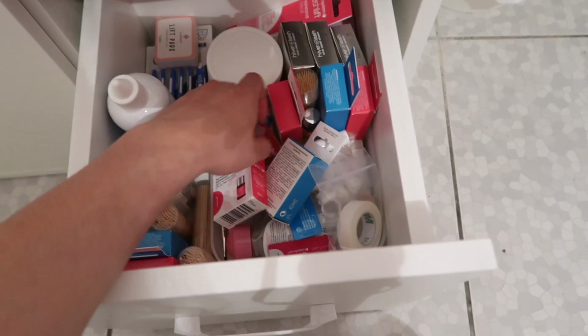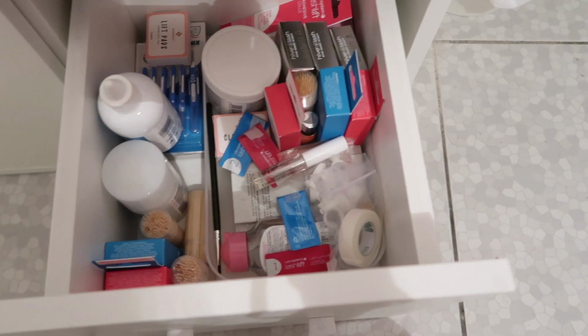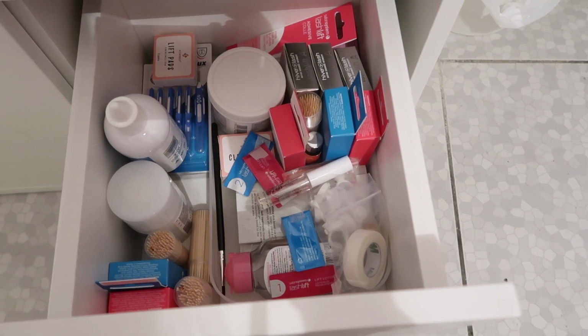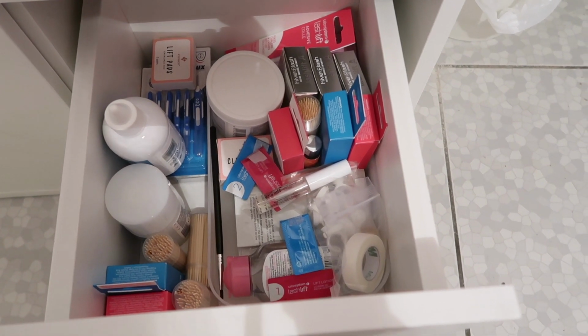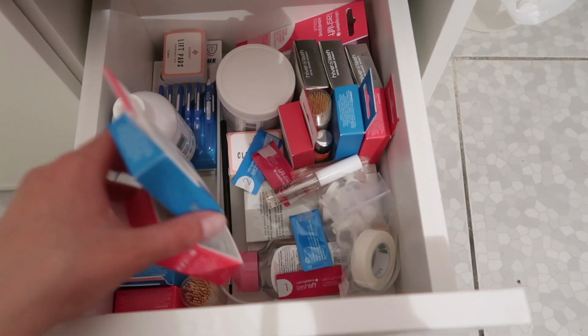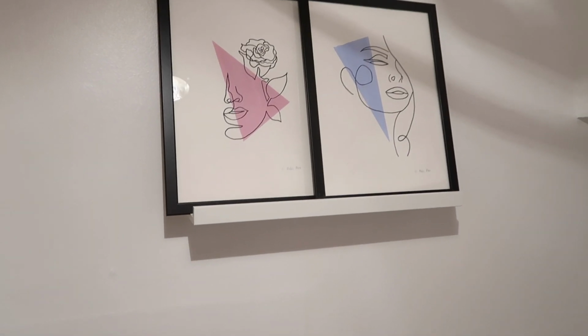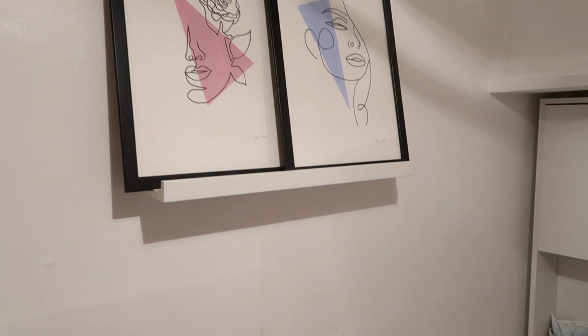This drawer isn't too messy, it's actually alright, for my standards. This drawer is full of lash lift and brow lamination products. There's a lot of stuff in here. Got some couch roll there, and then these, I wanted some artwork up.